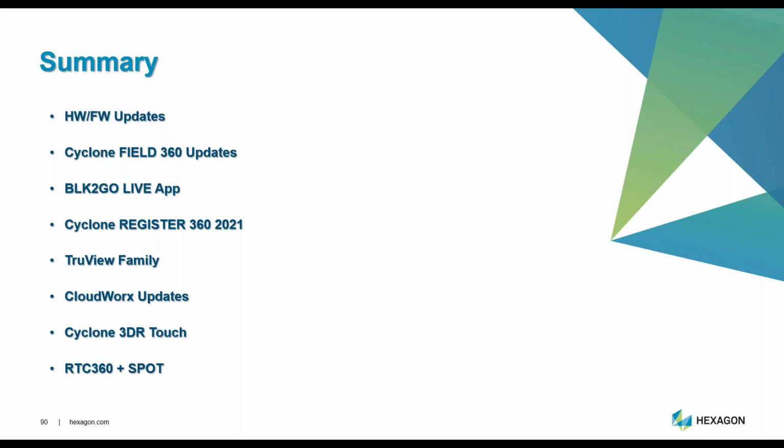TruView, this again, just trying to be real crystal clear. We have TruView and we have TruView Live. TruView is the desktop implementation with an install and a no install version. TruView Live is the web-based version which reads data from Cyclone Enterprise. CloudWorx, so I won't reiterate because we've just gone through that, but lots of changes to CloudWorx. One of the key ones, the ability to interact much more fluidly with the TruSpace functionality. And then Cyclone 3DR Touch and obviously RTC360 plus Spot.